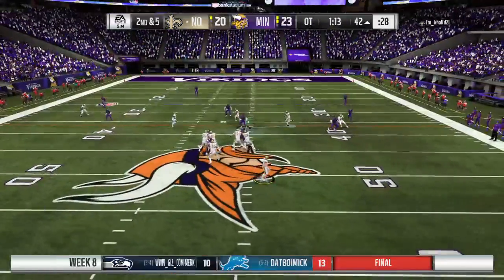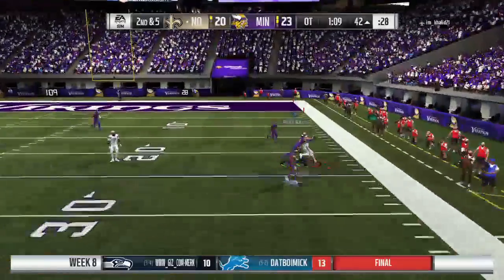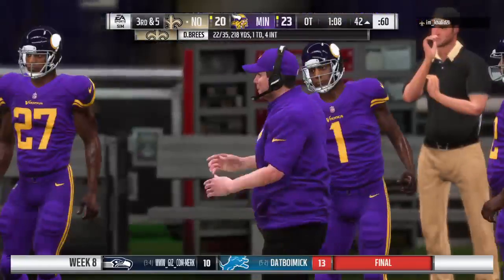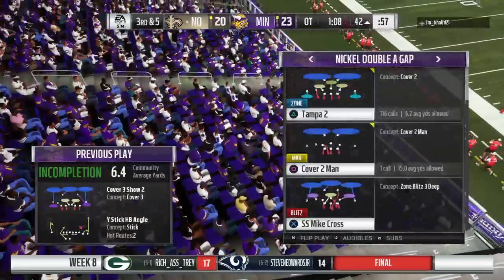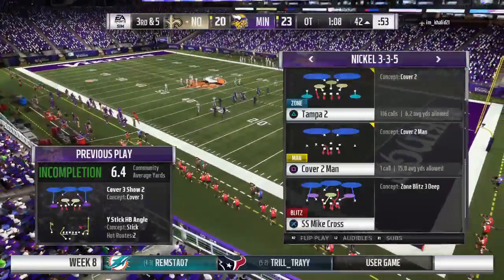Now Brees throwing on 2nd down. Flushed out right. And his throw is going to be incomplete. It was Andrew Sendejo from his strong safety spot able to make the play. Another timeout called by the Vikings now. They'll be left with just 1 remaining here at OT.